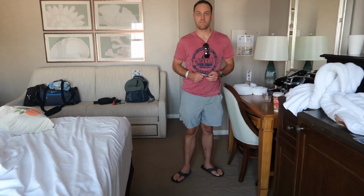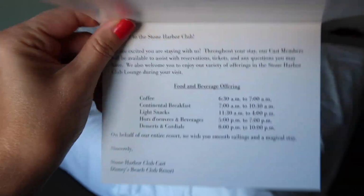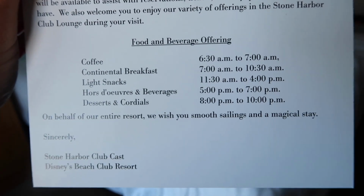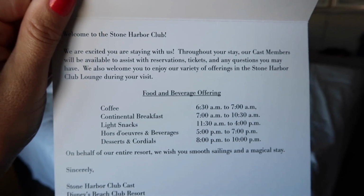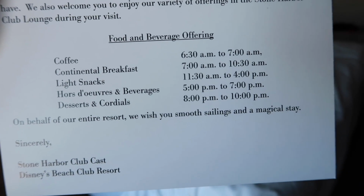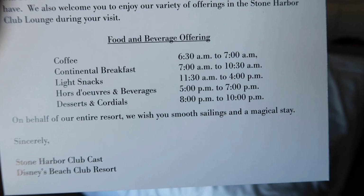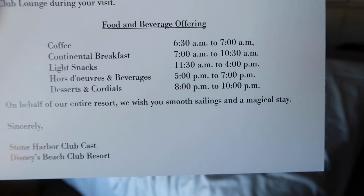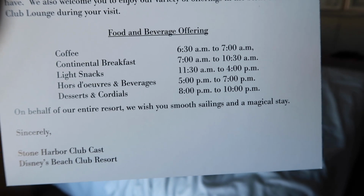That was a really fun touch, and then I did want to share a little bit more about the Concierge Lounge. So there are specific times, and our lounge is called the Stone Harbor Club, and this is when you can visit that lounge here on the 5th level. There's coffee and continental breakfast, light snacks during the day, hors d'oeuvres and beverages, which includes alcohol, in the evening, and then desserts at night.